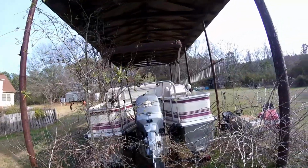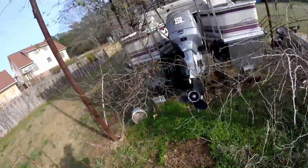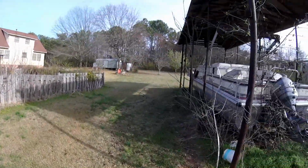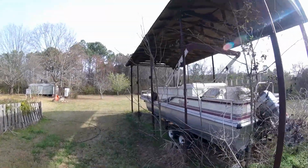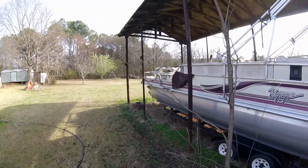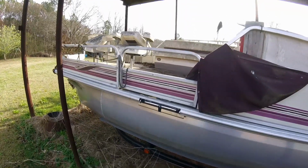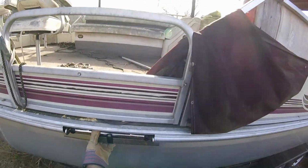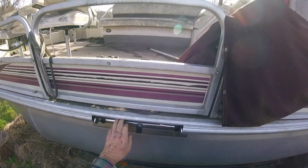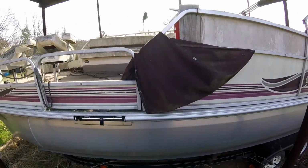Alright, what else I need to do? Oh, I'm going to tell them what kind of repairs I got to make inside the boat. Got to have some new batteries for that boat. I know they're dead. But the pontoons will still float. That's a ladder you can pull out and fold down. Somebody done broke that snap trying to get it unsnapped.